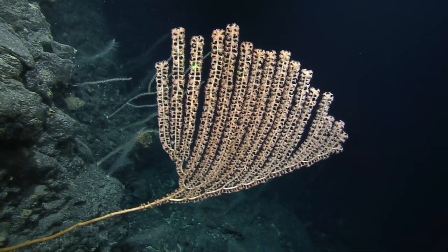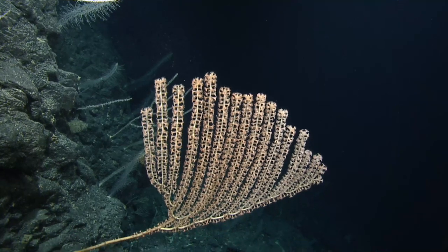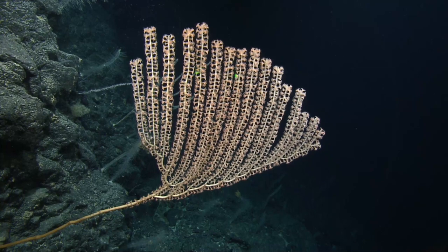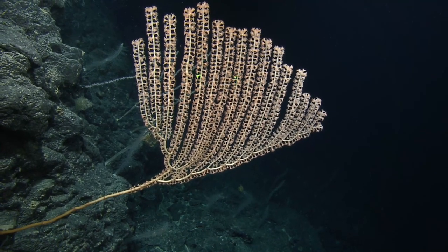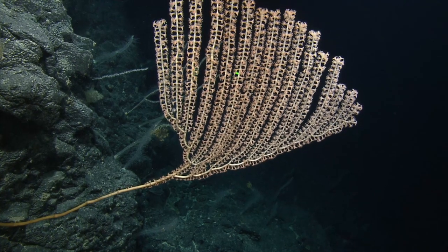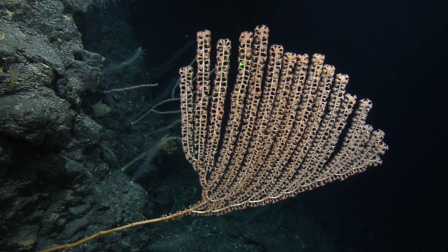Yeah, this is definitely a bamboo coral, and what is the I-4 clade in the family Keratoisidinae? And I'm quite sure that these are not very commonly observed, so this would be a great observation for this particular kind of bamboo coral.